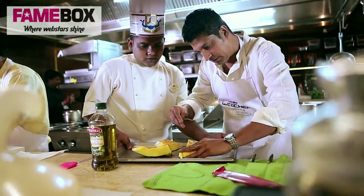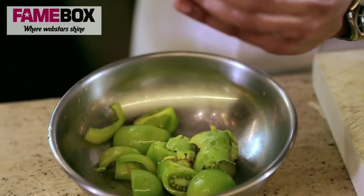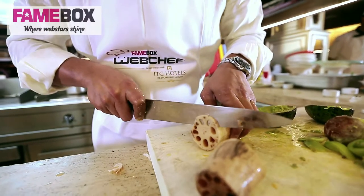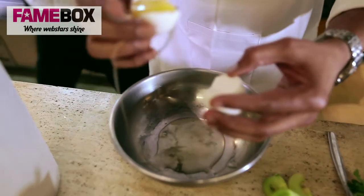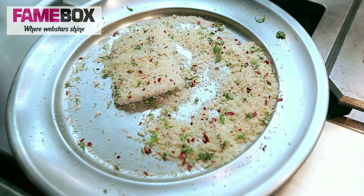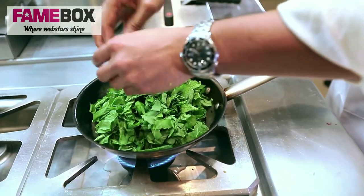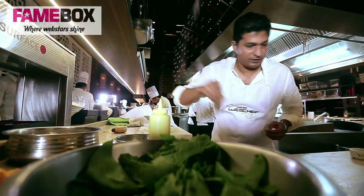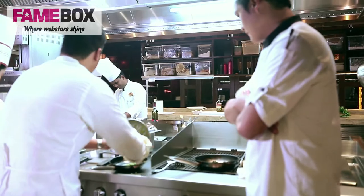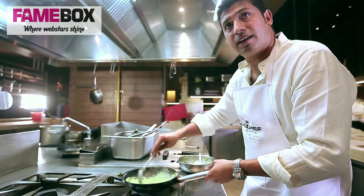Roasting the pumpkin. I'm trying to make the green tomato ceviche. Just gonna cook some spinach. I'm just finishing off the one layer of the whole dish. There are lots of things to be constructed and I'm still not ready. I think this is done, right?